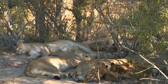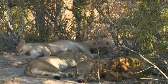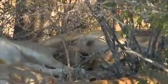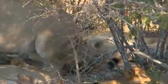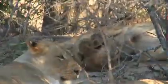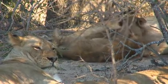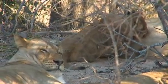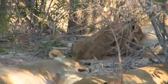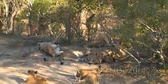Oh, such an exhausting day. Look at the little one with the tail at the back. Oh, he got sat on. I might be imagining things, but I think that's the most disgruntled expression I've ever seen Amber Eyes pull. She looks exhausted and put upon. Kind of like, seriously? I've been dealing with a male fighting over food, and now I've got to deal with these squabbling, squalling little creatures.